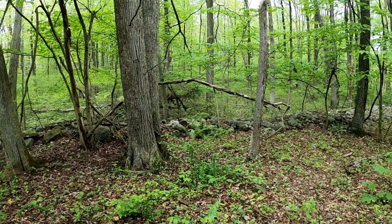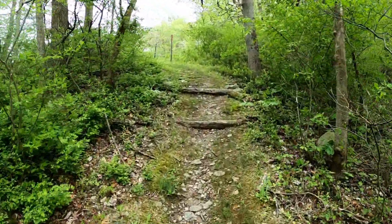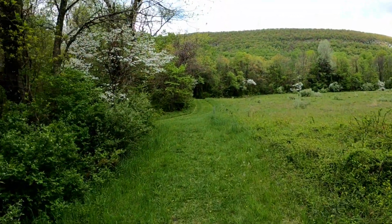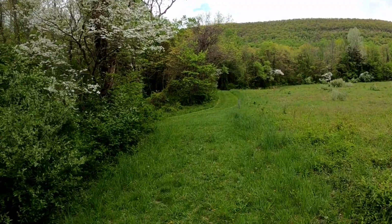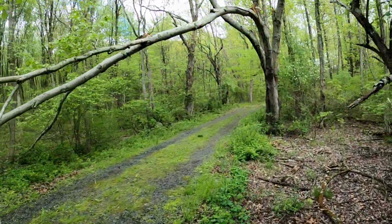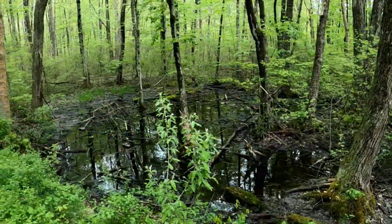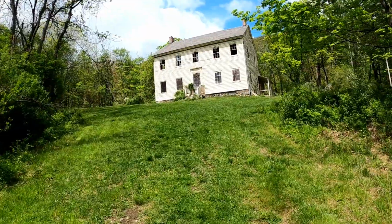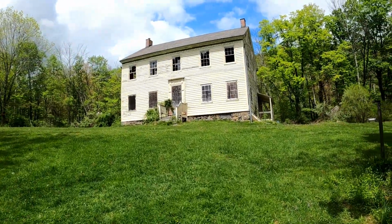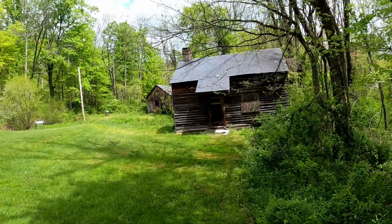You'll see extensive stone pile rows marking the boundaries of the farm, and also rows that delineate boundaries of fields. The first structure to come into view is the main house built by Peter Pfeiffer in 1833. But the first place I visit is the cabin built by his father Samuel Pfeiffer somewhere between 1800 and 1810.